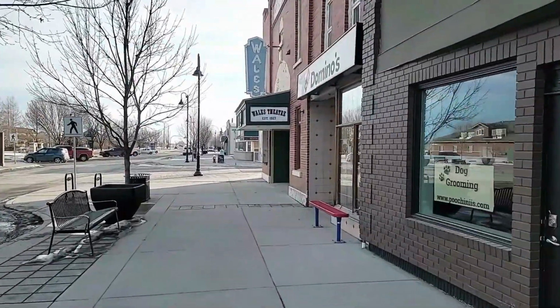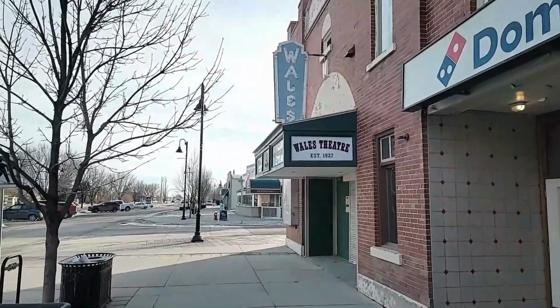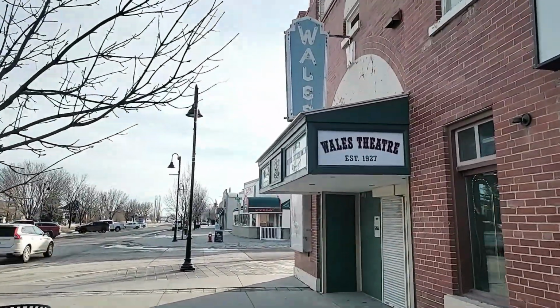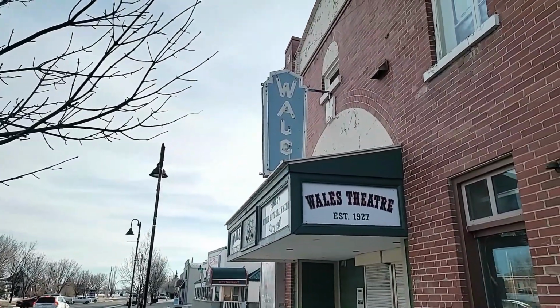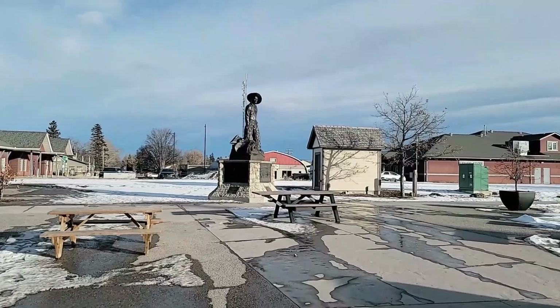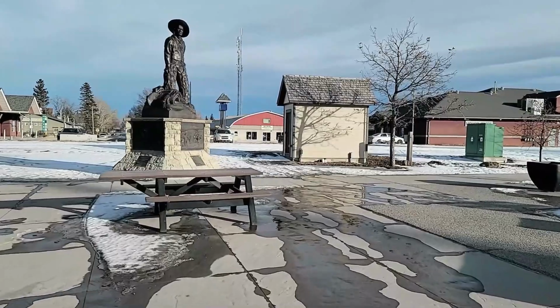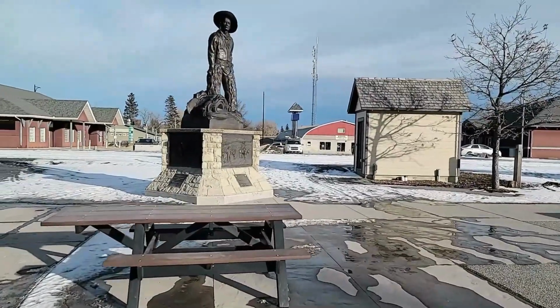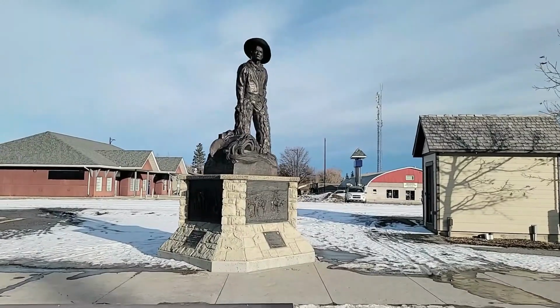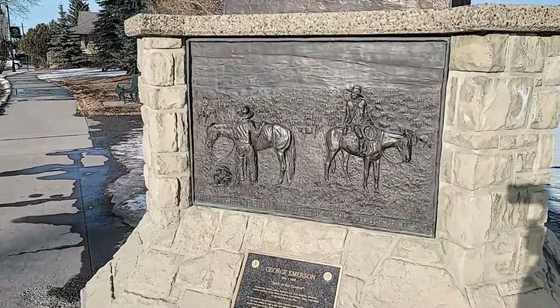We're back at the Vallis sign, which I mentioned reminds me of a time gone by as well. And when I say this, I mean it as a compliment. It's just the vibe. I think I may have said that wrong. It's actually pronounced Wales, I believe. Sometimes my accent gets the better of me. Got some more history here.